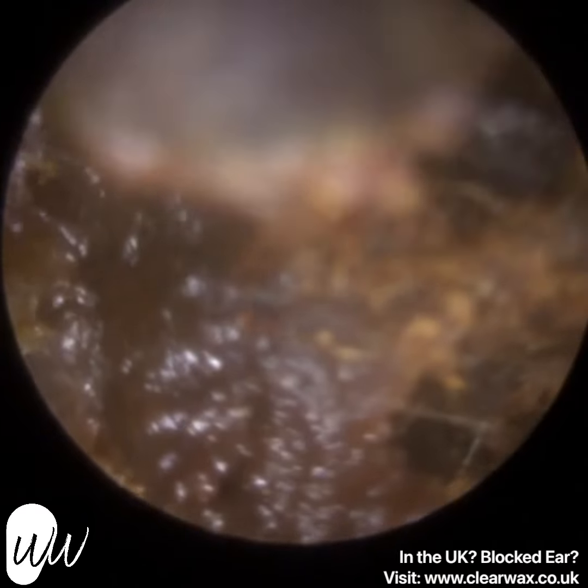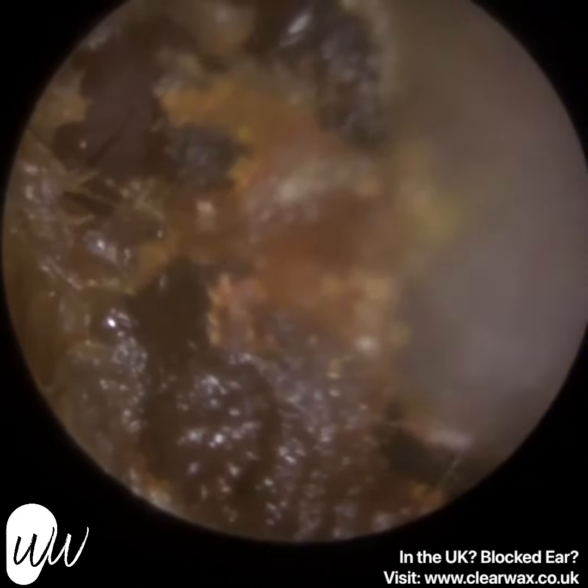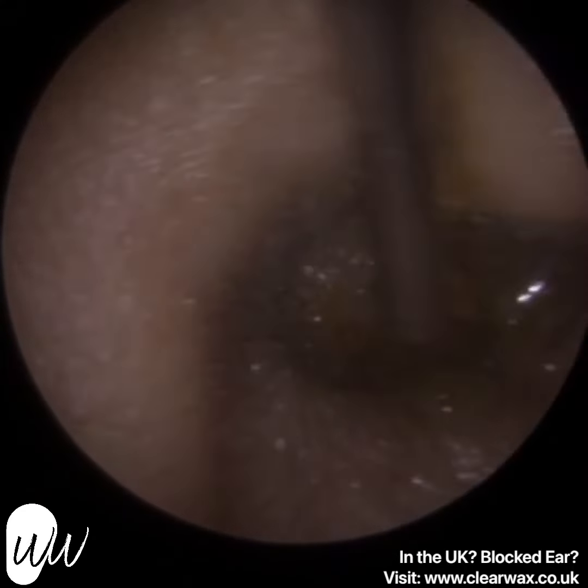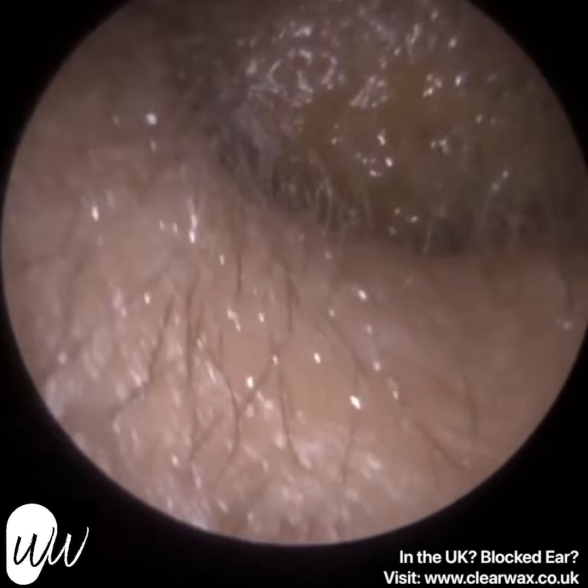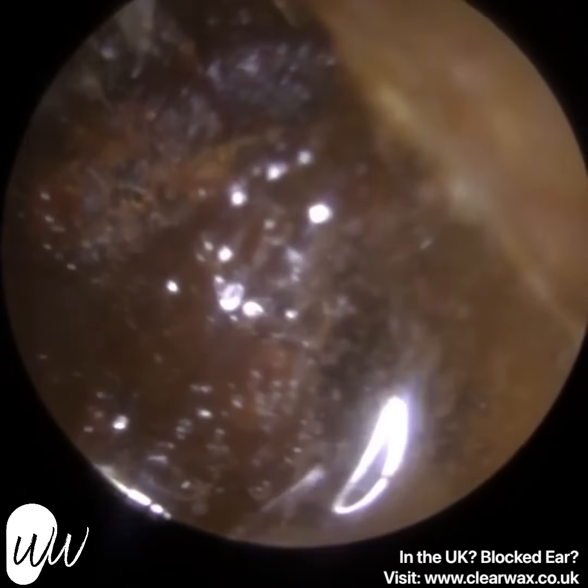So I typically like to bring the wax out, unless it's obscuring the view and I need to clear the entrance so I can see, or if it keeps smearing the lens. But otherwise, if possible, you can see there's a bit there. I'm just going to leave that right to the end.